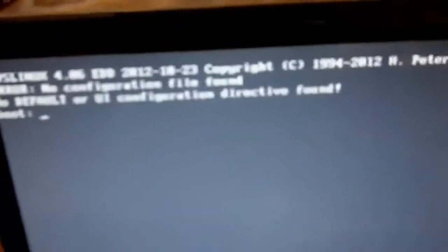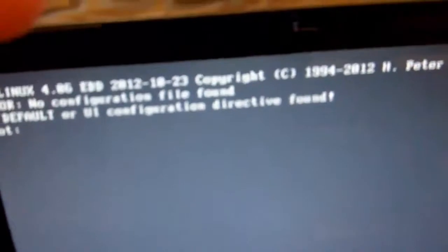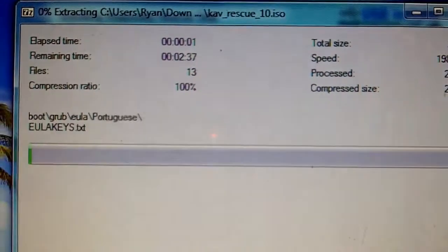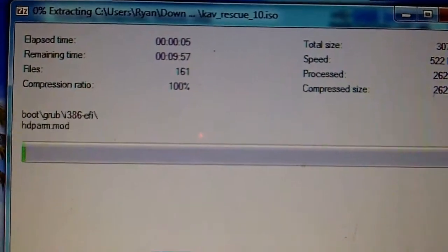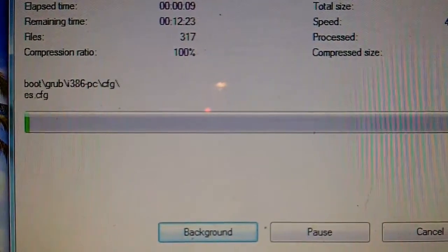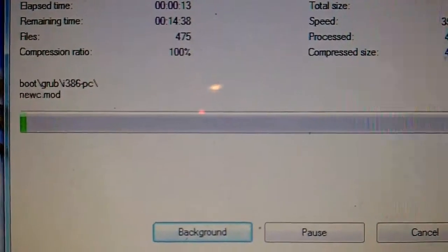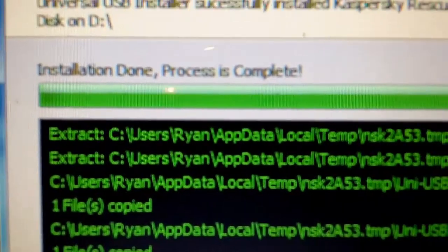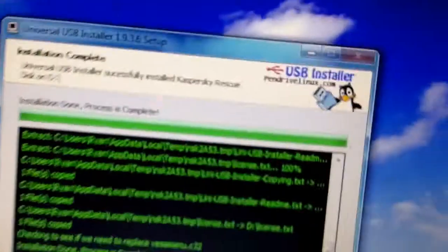I just burned the USB. I mean, I just put the ISO on it. Okay, I'll be back. Okay, so now I'm gonna just remake the USB drive. It's copying, etc. So I'll come back when that finishes. Okay, so it finished.